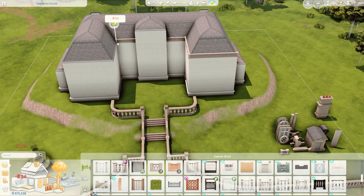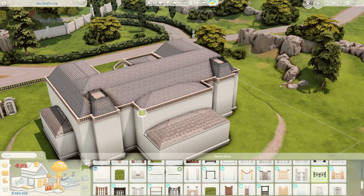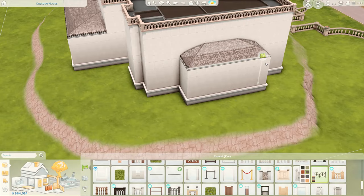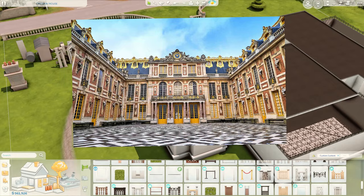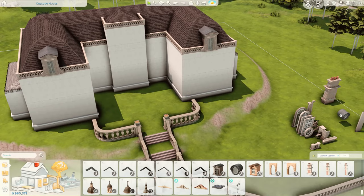I didn't really have a clear, big inspiration for this build when I was doing it. I didn't really have a reference picture per se. I was fashioning the front of this home to look like the back portion of Versailles, where it has a U shape, I guess, with an inner courtyard. But again, this looks nothing really like Versailles. It's not nearly as adorned as Versailles is.